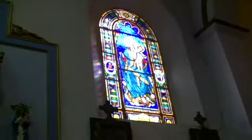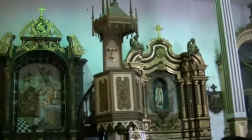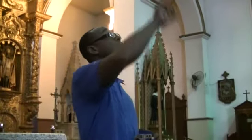The stained glass is a new introduction in the church. The stained glass was introduced later. Before, it never had stained glass. And around 1950, the preachers used to preach from there. That is the original preaching area of the church. The church was rebuilt in 1996 because the ceiling was coming down.